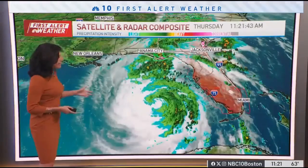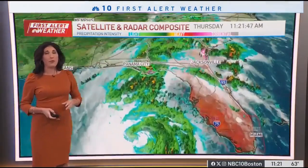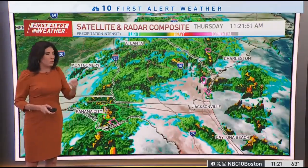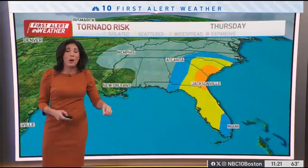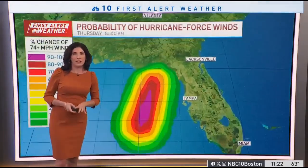Meanwhile, here is Helene, Category 2 strengthening, Category 3 likely by later on this afternoon. We've had multiple tornado warnings already. You see this a lot of times, little weak spin-up tornadoes that occur. We've got these pinks, 1, 2, 3, 4 that I see right now, tornado warnings currently right now, and the risk of severe weather continues from central Florida back across South Carolina.